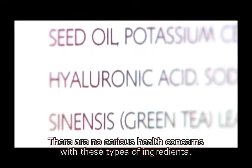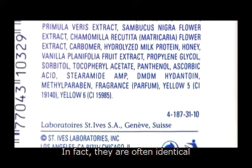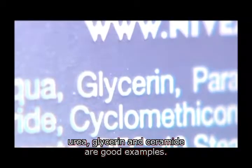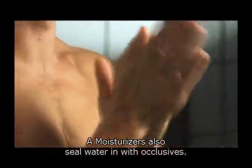better. There are no serious health concerns with these types of ingredients. In fact, they're often identical to our own natural moisturising factors. Urea, glycerin and ceramides are good examples. Moisturisers also seal water in with occlusives.